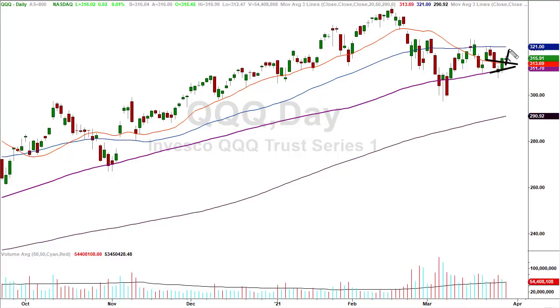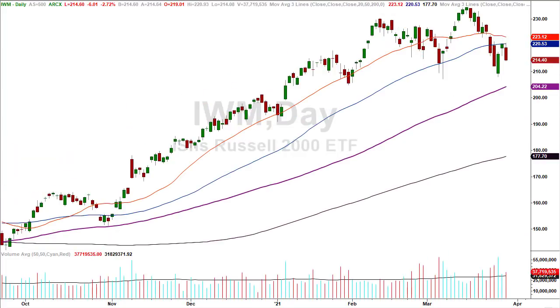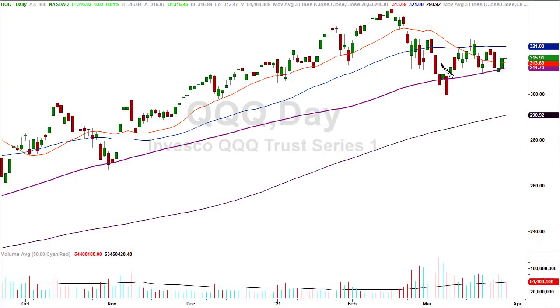As long as they stay above the convergence of these moving averages, the 100 period and the 20 period moving average, then it's going to want to push it back into the 50 period moving average and above. That's just the way charts work. That's the way price action trades. That's the way markets work. The IWM looks like it's failing. The Qs looked like they were failing down here, and then they began to recover, and they're still in the process of making what we would call a recovery type pattern. So I wouldn't count the Qs out just yet.